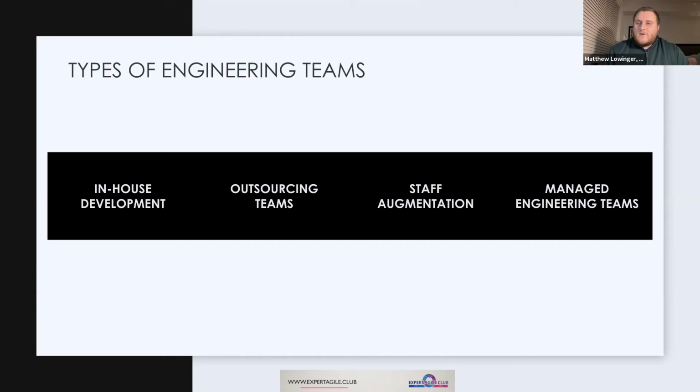So I just mentioned the in-house engineering team. Then you have your outsourced teams. Next, a brand new type of engineering team that has been popping up is staff augmentation. And then lastly, your managed engineering team.